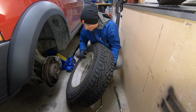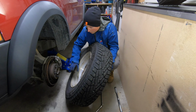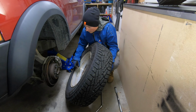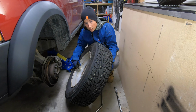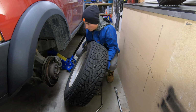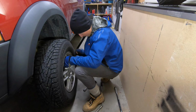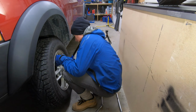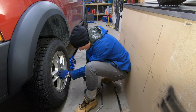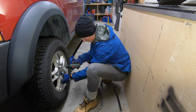During spring I clean this off with a brush or with a power tool or with air tools, since there is salt. Since there is no salt during the summer, I don't have to do it now. So that's why I'm not cleaning this off. And use the drill again.